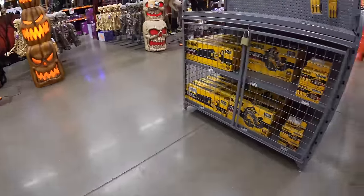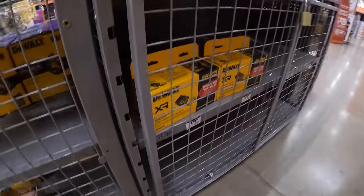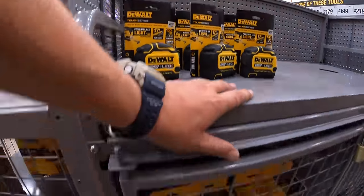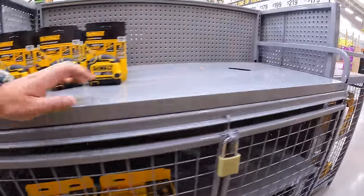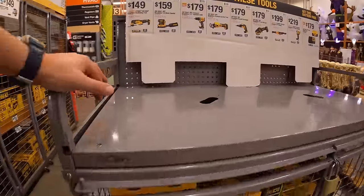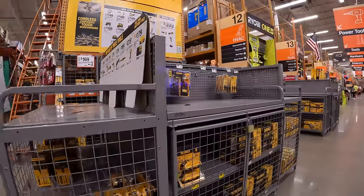Behind me, they do have these going on. Any price drops? No pricing on that either. Oh. We're gonna take care of that in a second, but I wanna capture this stuff.